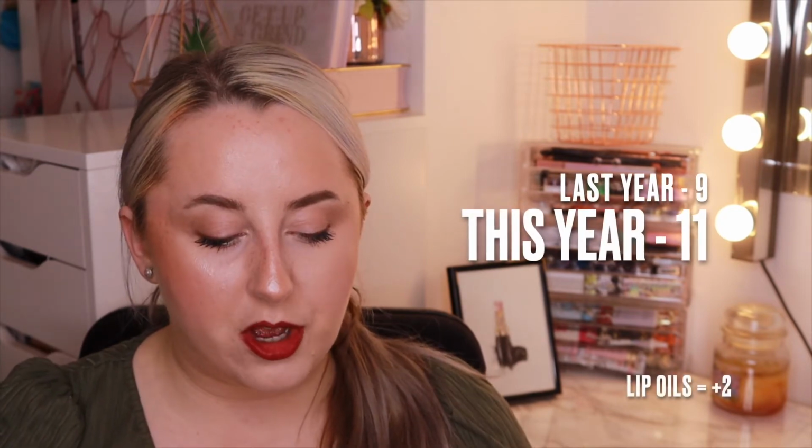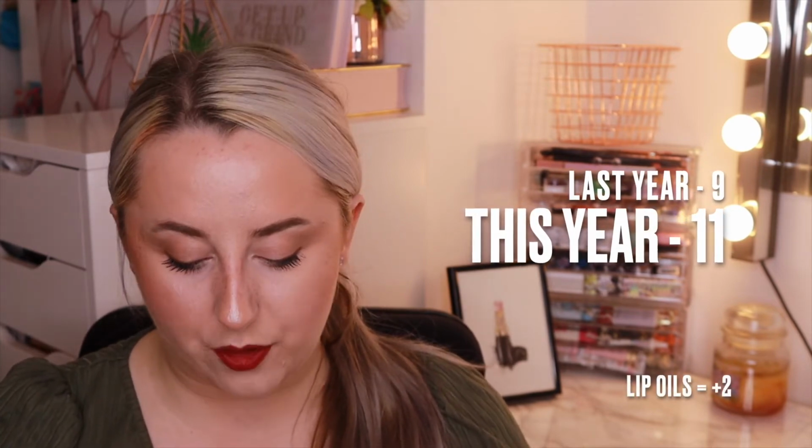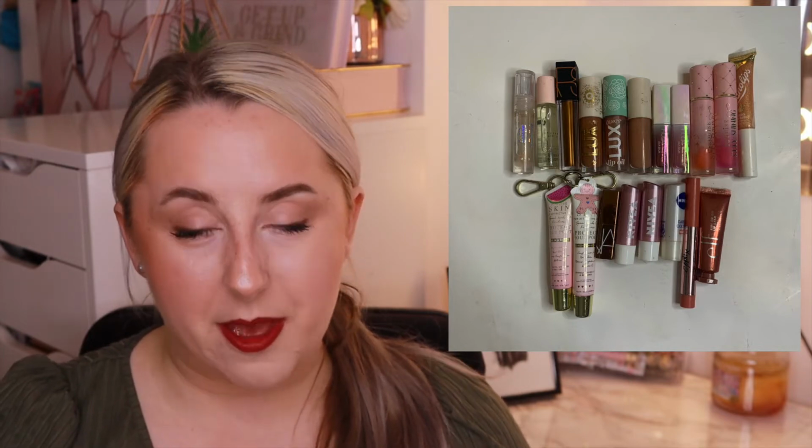Then next up we have lip oils. Now I think I prefer lip oil to a lip gloss now, purely because obviously it's a lot more hydrating on your lips. So in total from last year we had 9 and this year we've got 11. So I absolutely love those. I always wear P. Louise ones and the Colourpop ones which were in my last inventory, but they're basically all gone now. I'm literally using the last bit of it.